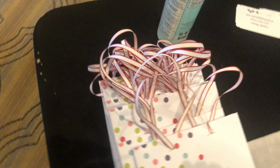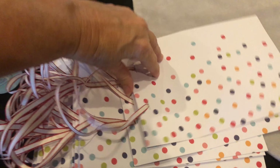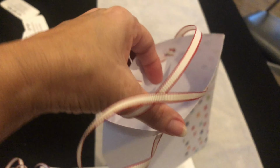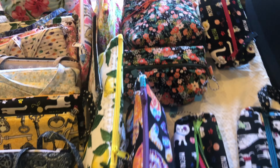And these little bags are really envelopes that she turned into bags by attaching some ribbon. She told me she had ordered a bunch of cards with envelopes, but she didn't get the cards, only the envelopes. So she turned them into little bags for her shop today. What a great creative idea.